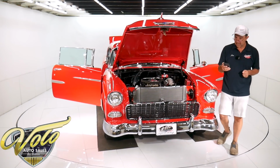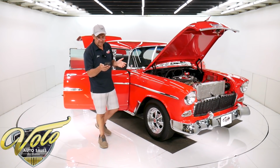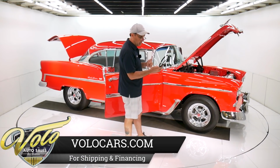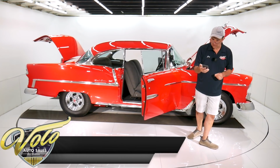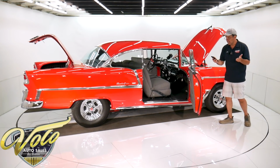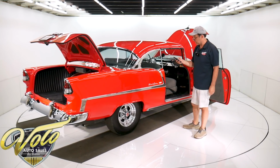411 posi rear end and back with the complete Mosier package. The center unit, new bearings, 35 spline axles, Detroit locker gears. Rear suspension's all new with 2-inch drop springs, tubular control arms. Has long tube headers that connect to a Flowmaster exhaust with a crossover pipe. And then I go on to say everything under the car's new. The emergency brake cables, hoses, lines, fuel tank, body bushings, sending unit. There's a remote battery shutoff in the back of the car.